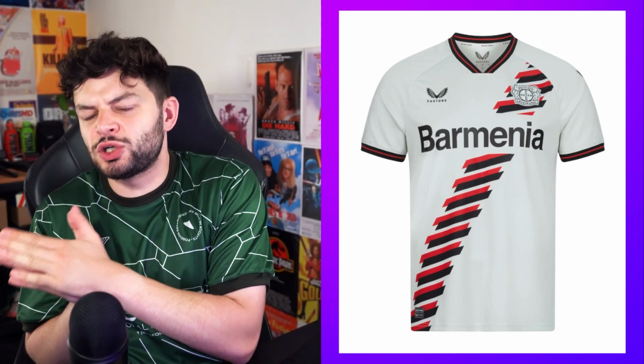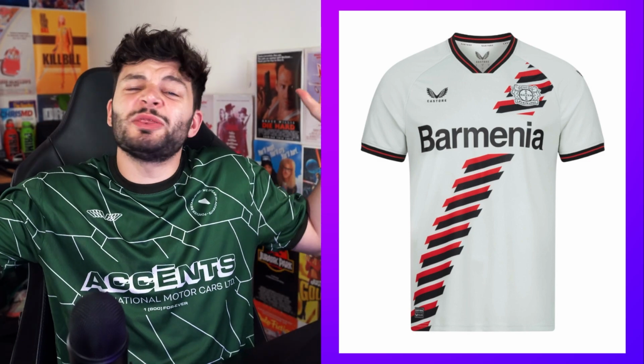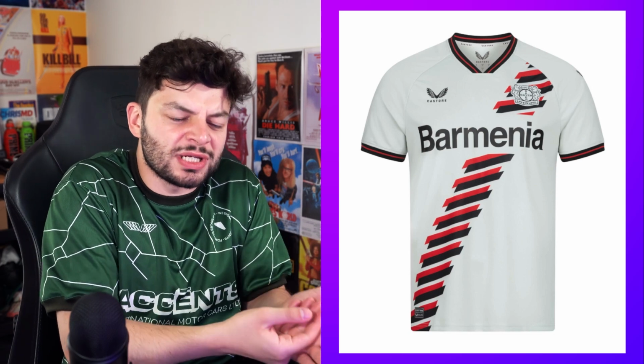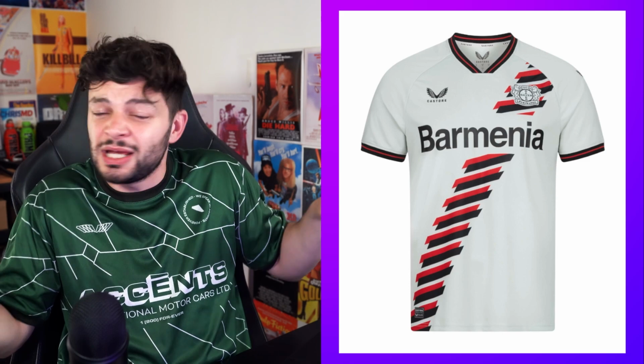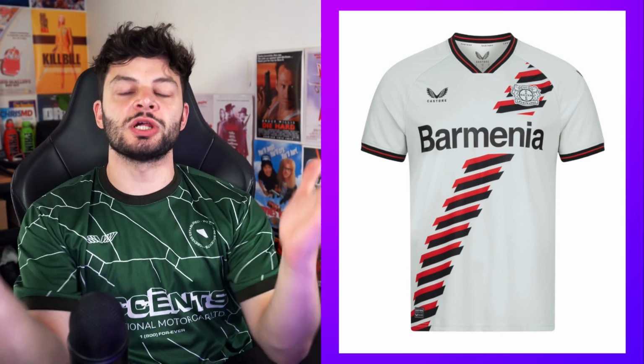It's a Bayer Leverkusen away kit. Now, I'm a big fan of a sash. I know I didn't like the Bournemouth retro one, but you can't just slap a sash and think it's good, because I'm not too big a fan of the new Leicester one. So a sash doesn't automatically mean good. However, in this instance, good.